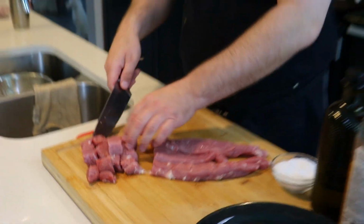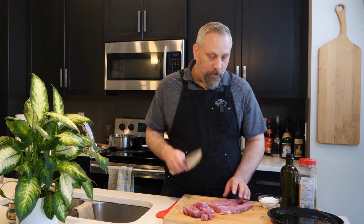Now guys, of course, you can also do this with steak if you want. It works really well with steak. You can do this with chicken, but I do find that when you're blackening it with chicken, because you have to make sure it's cooked all the way inside, it's gonna really blacken on the outside a lot more than your pork or your steak.